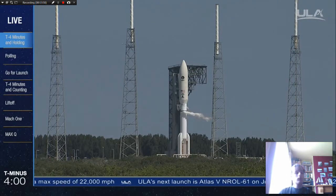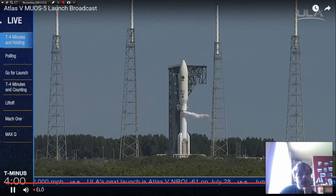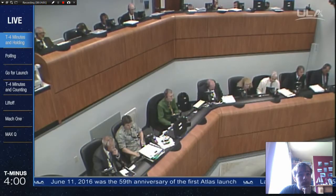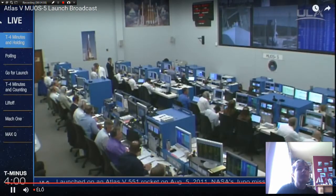This is Atlas Mission Control at T-minus 4 minutes and holding. We remain in the planned 15-minute built-in hold as preparations for the launch continue. In a few moments, launch conductor Doug Lebo will pull the launch team for the final go to pick up the countdown. 27 engineers and managers will be pulled for system status and readiness to proceed with the launch.